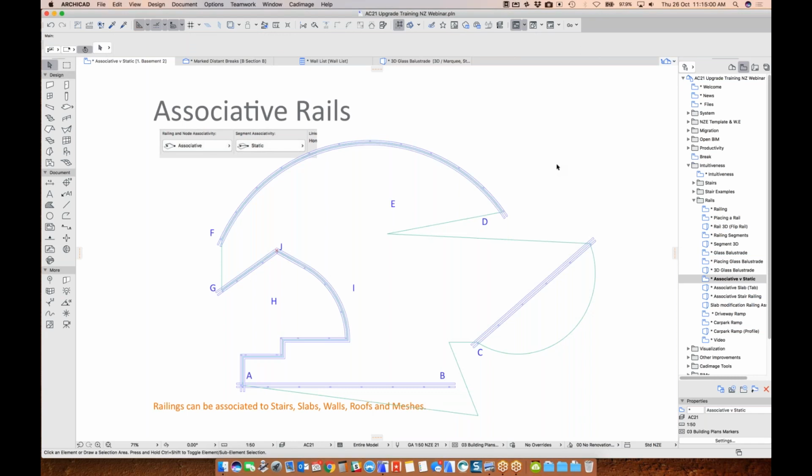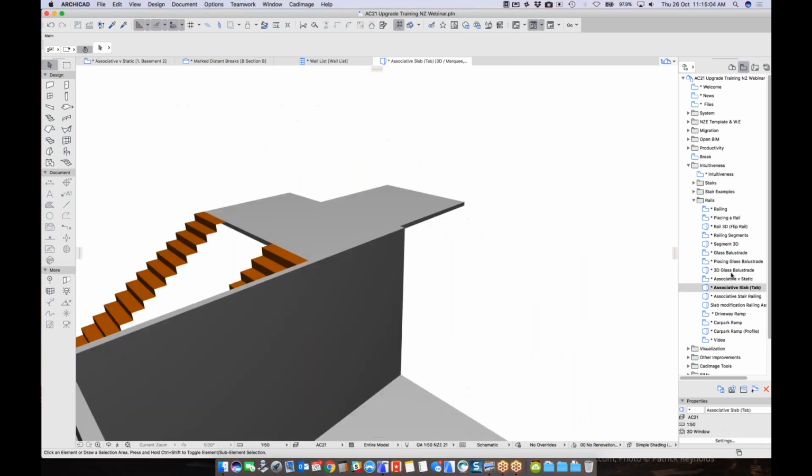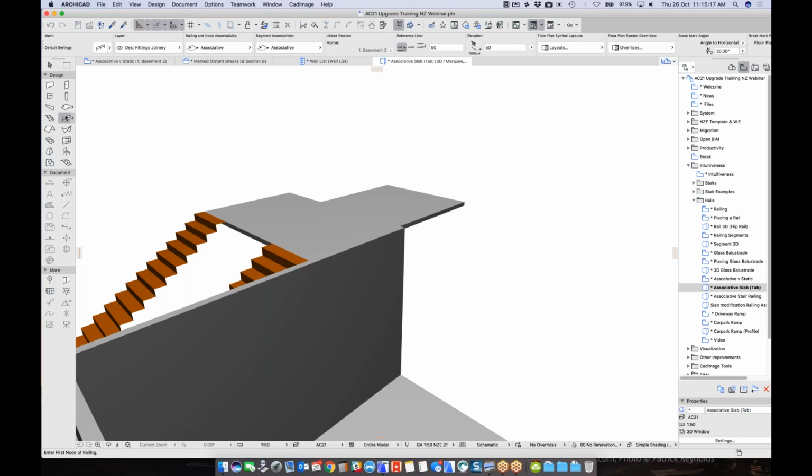Go to the next view, associative slab. Grab your railing tool in your toolbox. And starting at this corner here, I'm going to click.